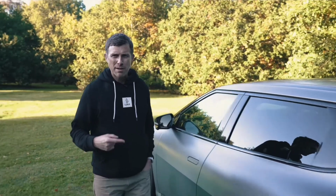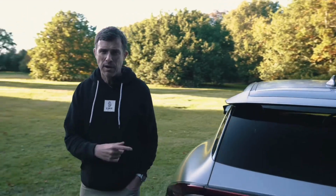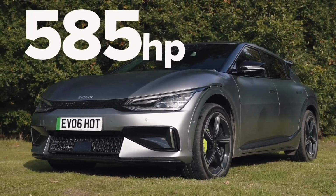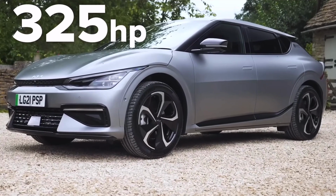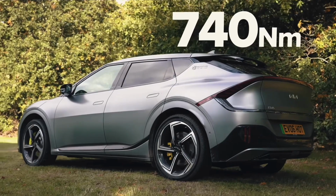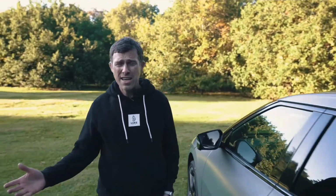They're manually operated. Ooh. Now let's talk about the most exciting upgrades to this car, and that's to the motors. So they put out a combined 585 horsepower, which is 260 horsepower more than the standard dual motor version of the EV6. You've also got 740 Newton meters of torque, which is insane.